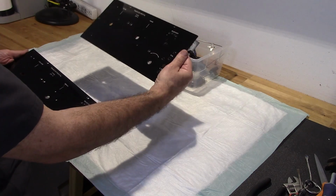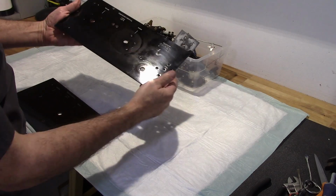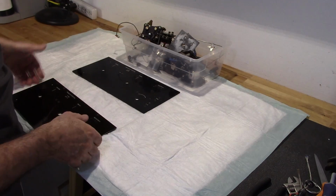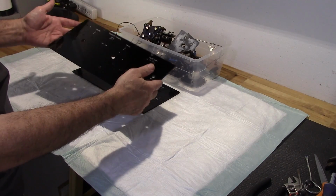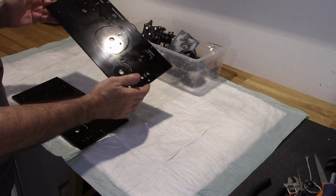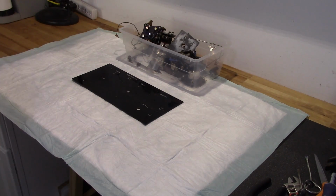So this is the one that had all the lacquer on it, and it has some discoloration here. I don't know how well you can, yeah, you can see it there. Whereas this one here is a lot shinier. So I'm going to go ahead and use this faceplate. And the other one will become a spare.